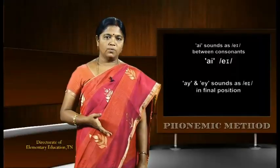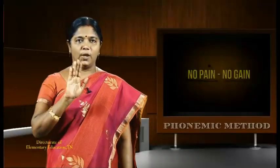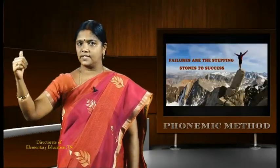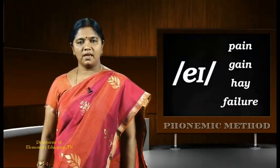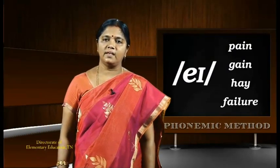Now this unit is entirely about how and where A sound comes in AI, AY and EY lettered words, either between consonants or in final position. Before that, I tell you some simple proverbs. No pain, no gain. Make hay while the sun shines. Failures are stepping stones to success. In these proverbs, the words such as pain, gain, hay and failure consist of the sound A.